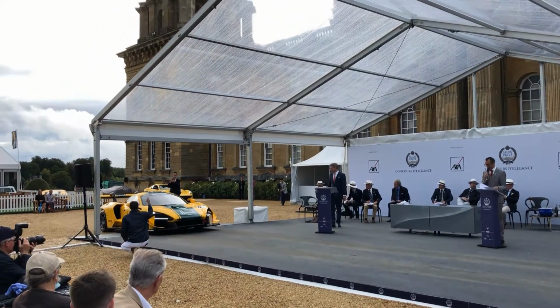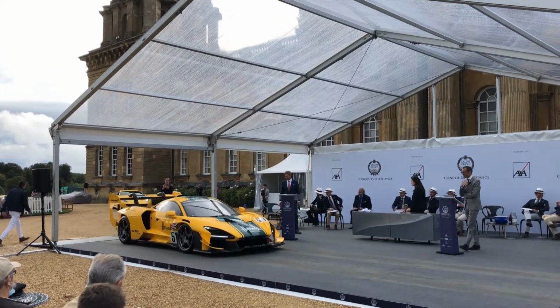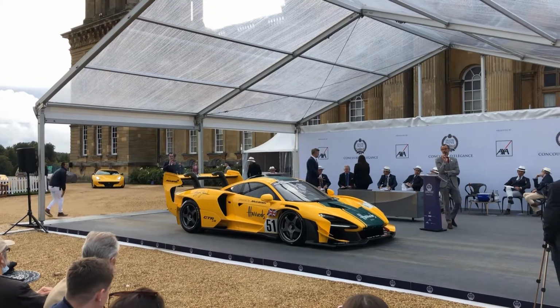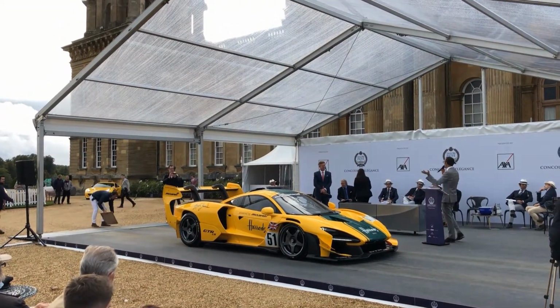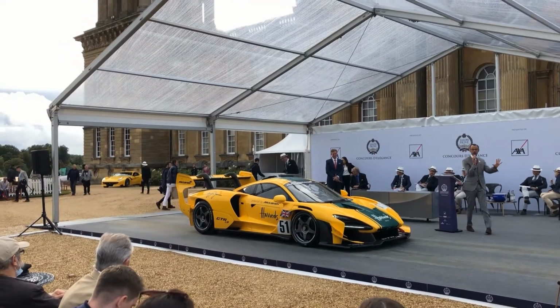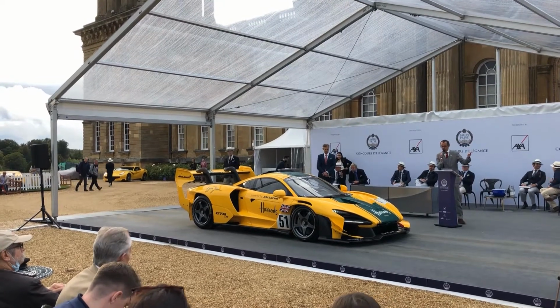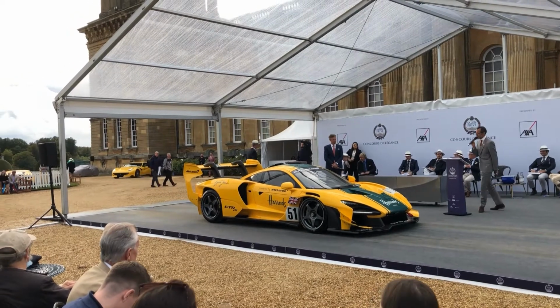Now look at this for a livery. McLaren Senna LM GTR 2020. So McLaren made a limited run of 5 cars celebrating the 25th anniversary of the historic win at Le Mans in 1995. First attempt of McLaren to go to Le Mans, and the F1s finished 1st, 3rd, 4th, 5th and 13th. I mean, an amazing result.